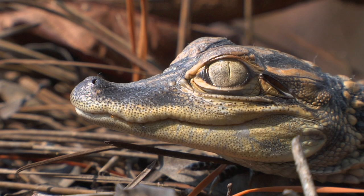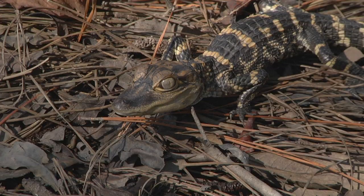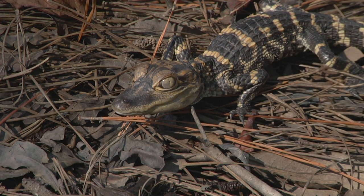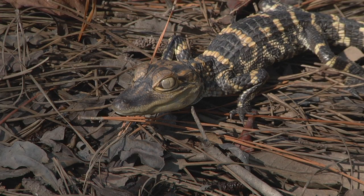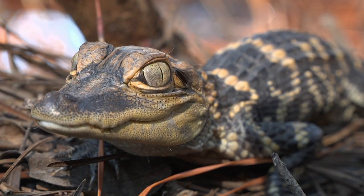So I don't want to get too close to this alligator because this is a baby alligator, and baby alligators often have protective mothers. So I'm going to keep my distance. But this little guy's just up, catching some rays, warming up, and he'll go back when it gets cooler a little bit later on today. He'll go back down in that burrow so that he can handle the really cold night temperatures. In April or so, maybe late March, this guy will come up and be active for good.